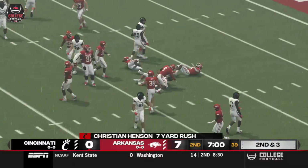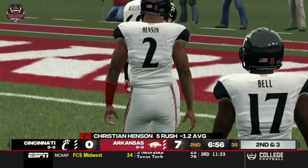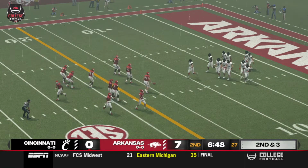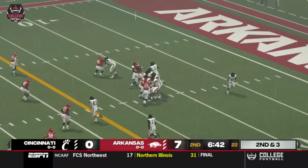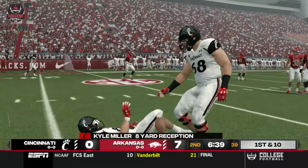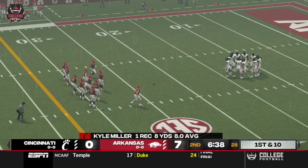Brought down after a nice run up the middle. That'll bring up second and 3. Second down, and they're going to need about 3 yards to pick up the first down. Brought down at the 23. Gain of 9 on the play. First down.